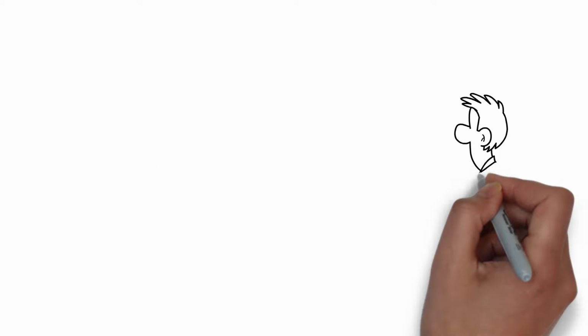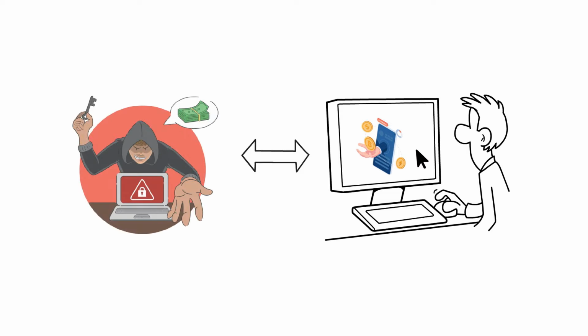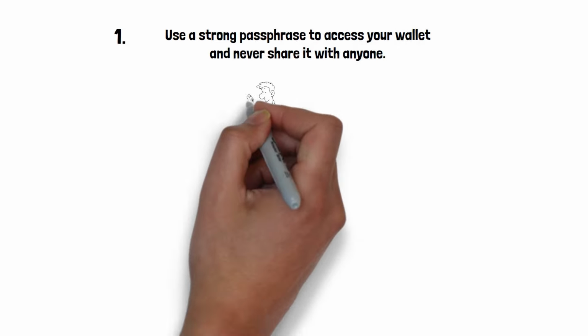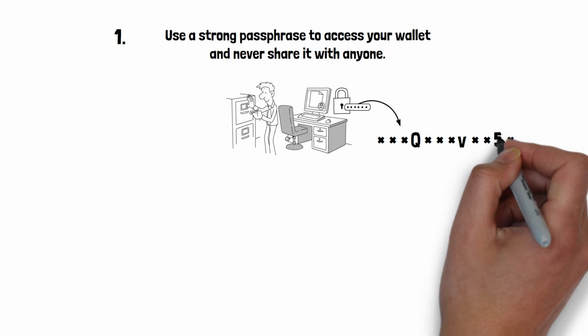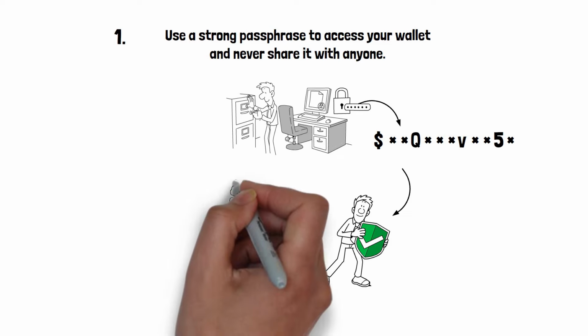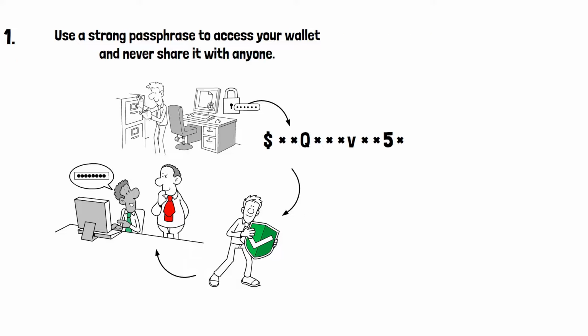Next up, we'll explore the thrilling cat and mouse game between cryptocurrency users and cyber criminals, armed with their arsenal of advanced hacking tools and techniques. Let's review the best practices to secure your cryptocurrency wallet and turn the tide in your favor. First off, use a strong passphrase to access your wallet and never share it with anyone. Craft it like a master artist. Make it robust and unique, a mix of at least 12 characters, uppercase, lowercase, numbers, and symbols. Like the secret formula to a magic potion, guard it fiercely, sharing it with no one. This is the key to keeping your private keys under wraps and your wallet exclusively yours.